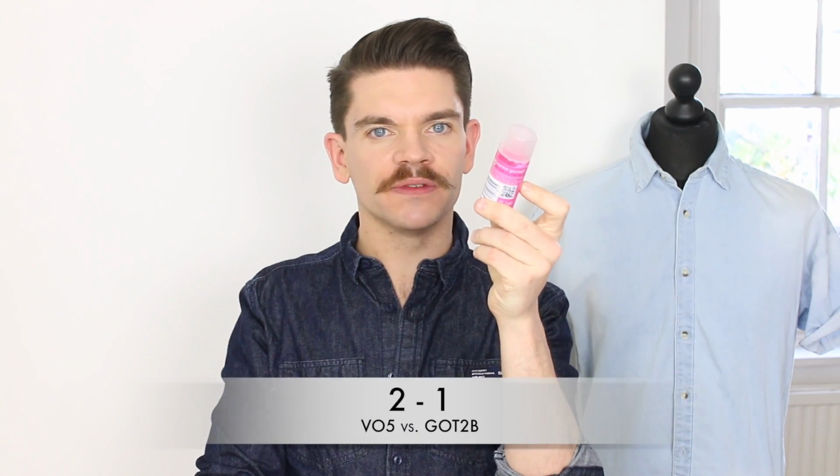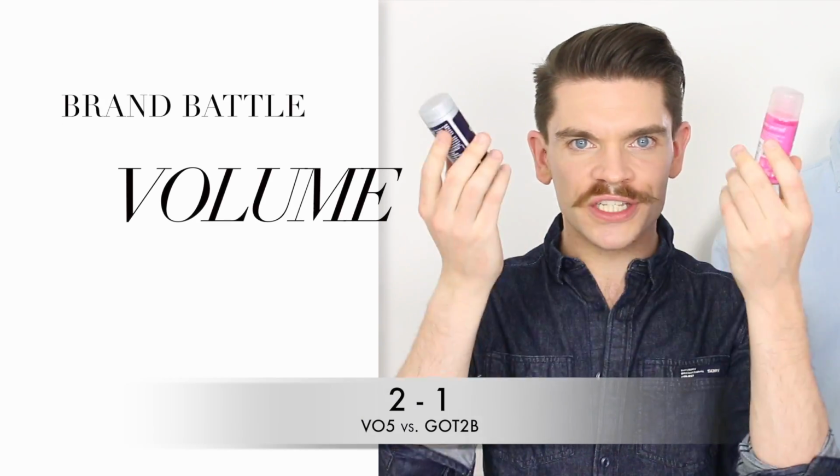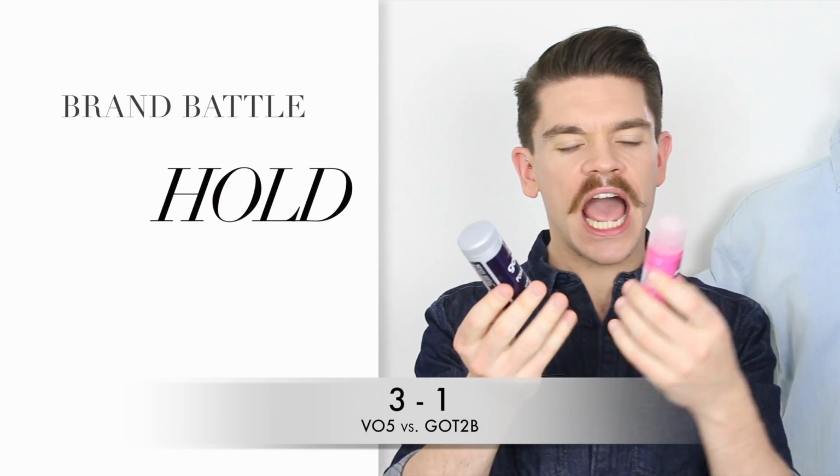So the point for styling goes to VO5. Now both of these products give really great volume. This is what they're for, so if they weren't doing that, it would be game over. The VO5 one gives huge volume, but the hair still feels quite light, it doesn't feel weighed down. Versus the Got2b, which again has great volume, but because it's stickier, it's heavier, the hair feels a lot more saturated. So for me, just because it feels a lot better, it feels more malleable, the point goes to VO5.